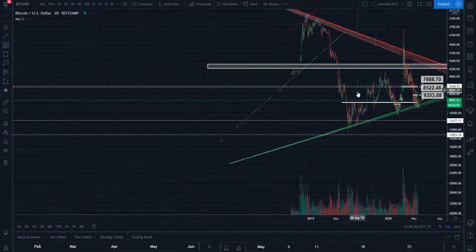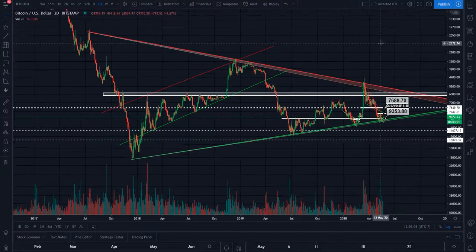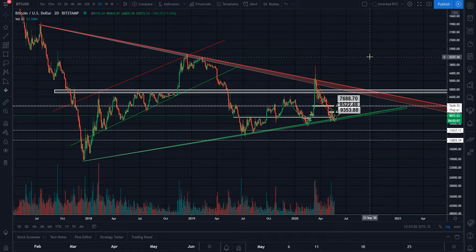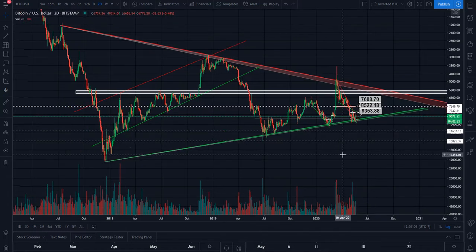So let's even go to the 2-day to get a good understanding. So this is a long-term time frame. This is that symmetrical triangle that we're talking about on the weekly chart, except this is completely flipped. So we are now at a key level of support on this chart.